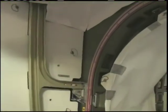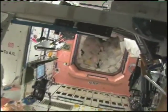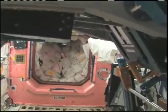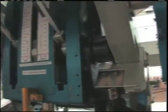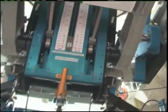And now we're going to go back into one of the first modules, node 1, which is also called Unity. This thing that's kind of blocking our view is the Advanced Resistive Exercise device, and we put it together recently, and we're still checking it out. It still needs to be calibrated, but once it gets calibrated, we'll be exercising here every day.